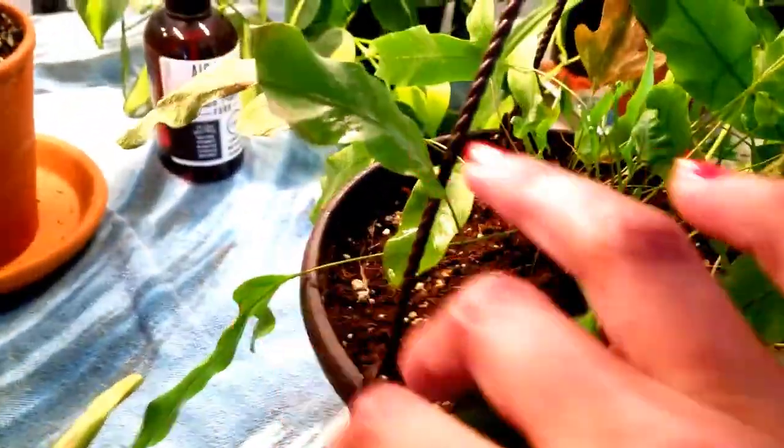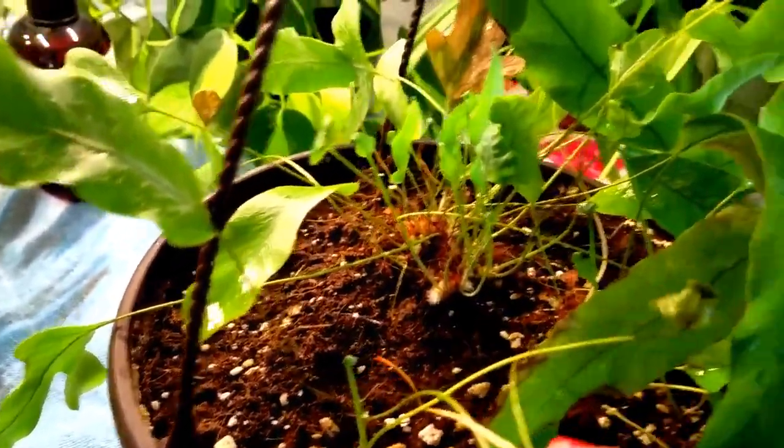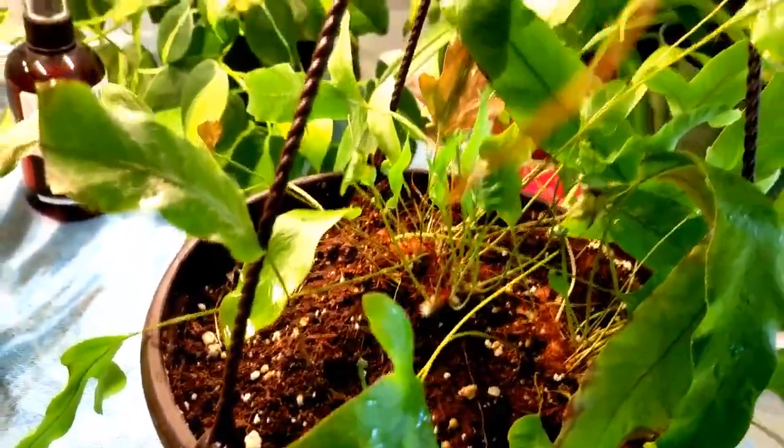And then this whole plant over here, there used to be 3 plants. 1, 2, and then there's another one right there. This one nearly died. Look, I lost this whole leaf right here.